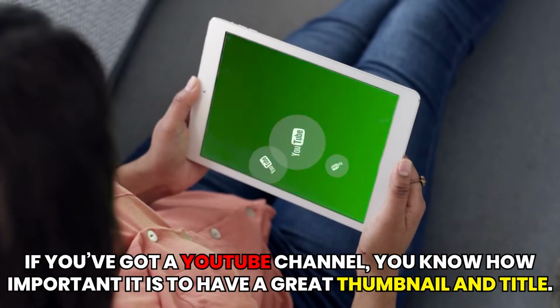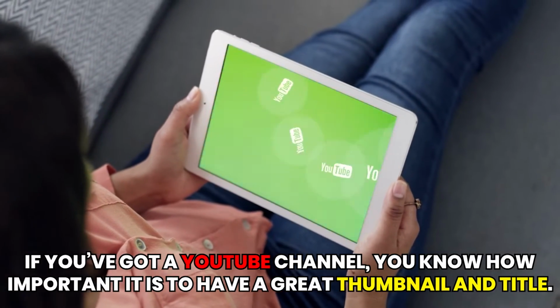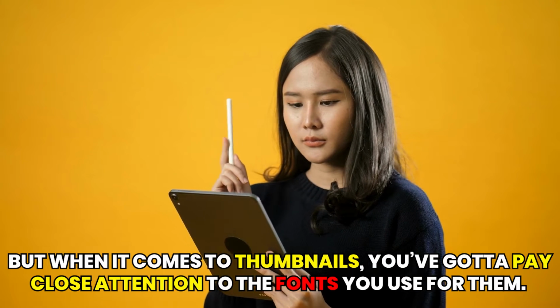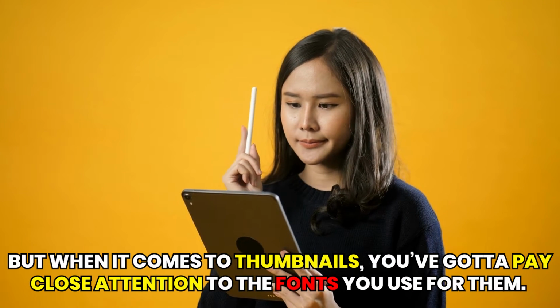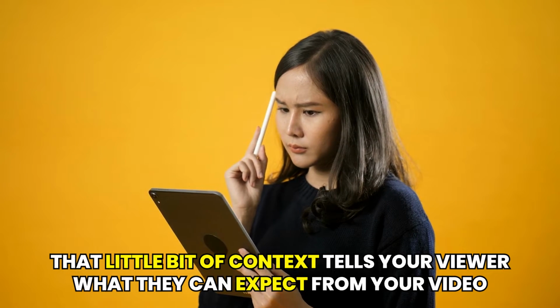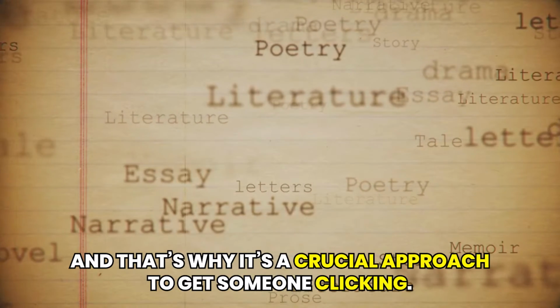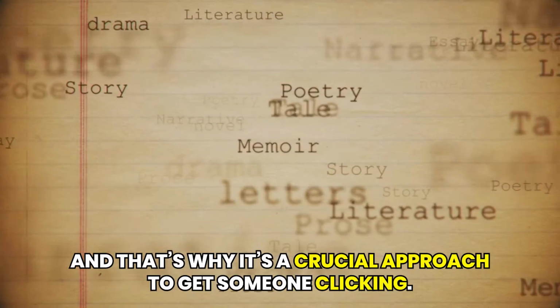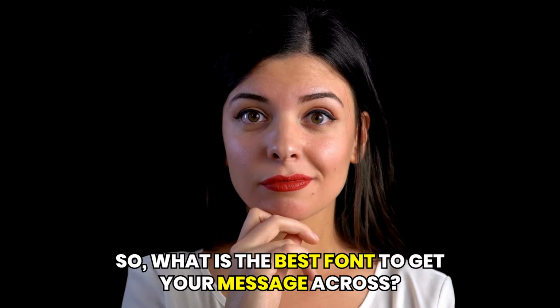If you've got a YouTube channel, you know how important it is to have a great thumbnail and title. But when it comes to thumbnails, you've got to pay close attention to the fonts you use for them. That little bit of context tells your viewer what they can expect from your video, and that's why it's a crucial approach to get someone clicking. So, what is the best font to get your message across?